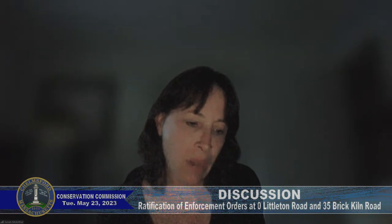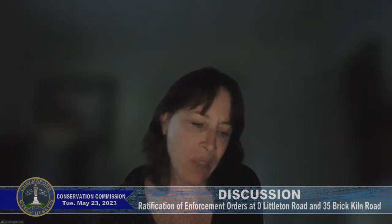And David, what did you say the date was for that? What I put in was July 1st. The restoration plan is June 15th. Certainly we can revise the wording because the commission needs to ratify this. I didn't put "immediately move the storage container." I think that's implied, but it could be explicitly added, though it doesn't sound like it's going to happen.